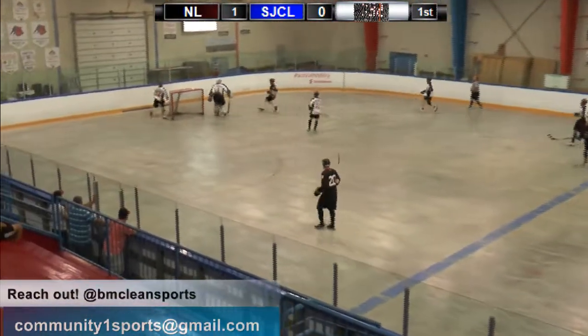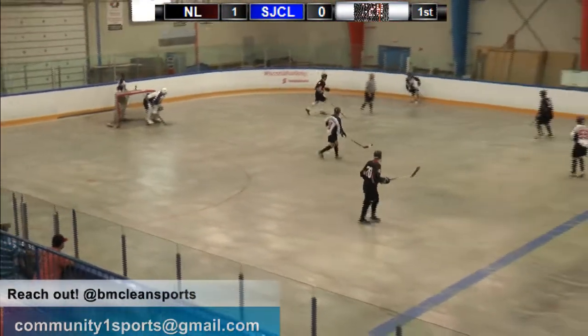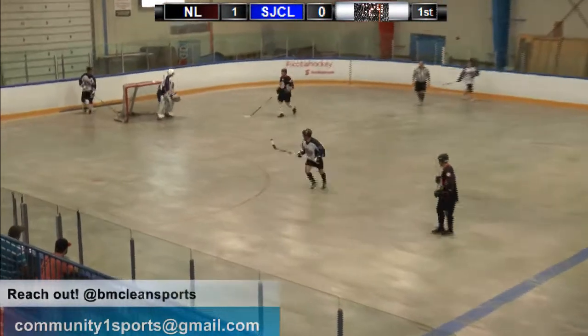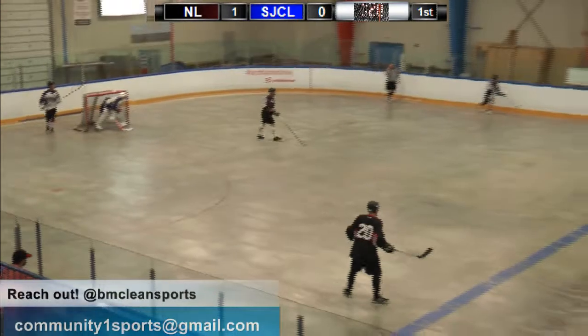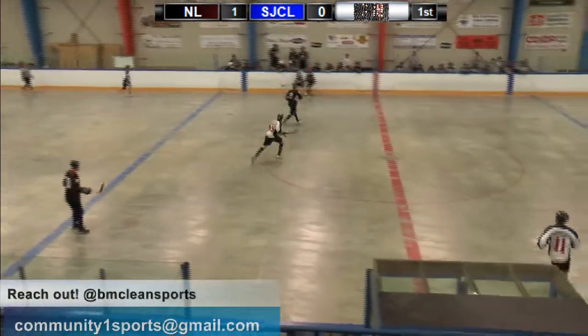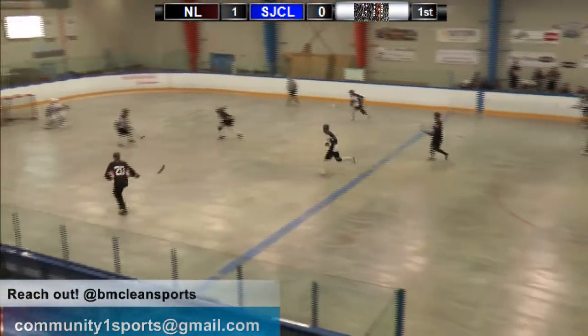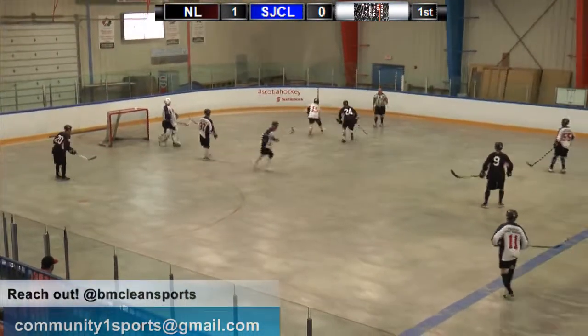Galbraith will leave that for Jarvis. Had to hurry to get there. He had to get to the other side of the net, and on the chase was Graham. Jarvis again behind his own net. Watch closely. Quick pass to the far side. Still held into the zone by Newfoundland. Faking the shot, now shooting, a blocker save. That was a great job by Graham.